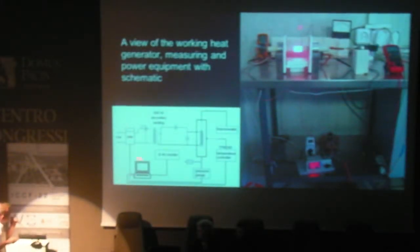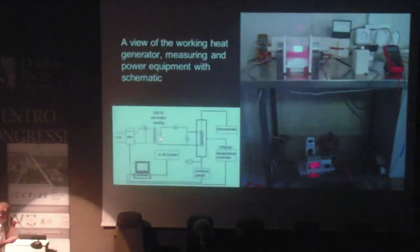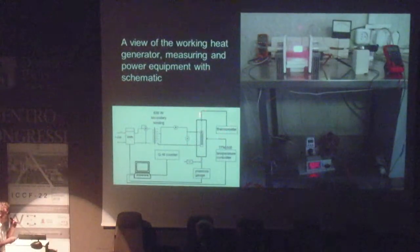I'm going to skip over this, but basically the secondary winding has a 630 watt capacity. He switches between power. The volts and amps are measured here. He has a thermometer on the inside, a thermometer control on the outside with a TPM 500, a pressure gauge, and a Geiger-Muller counter, and it's all computer controlled and recorded.